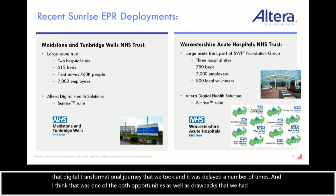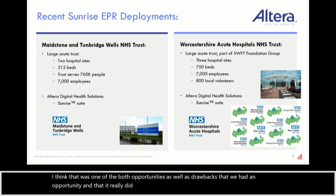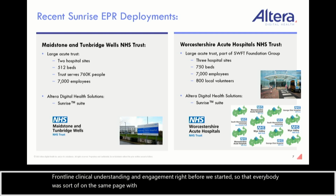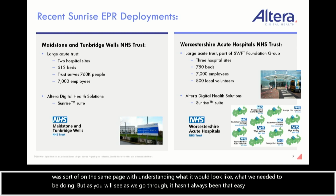An opportunity in that it really did give us time to get that frontline clinical understanding and engagement right before we started, so that everybody was on the same page with understanding what it would look like, what we needed to be doing. But as you will see as we go through, it hasn't always been that easy, particularly with the clinical engagement.